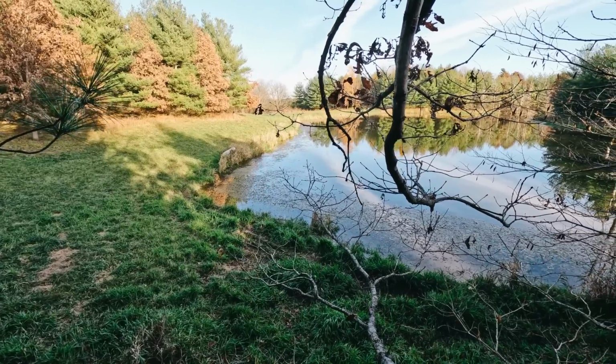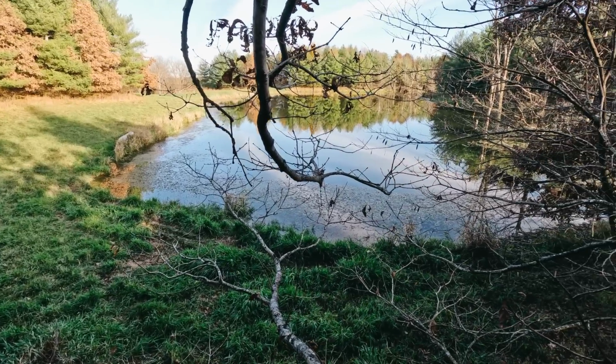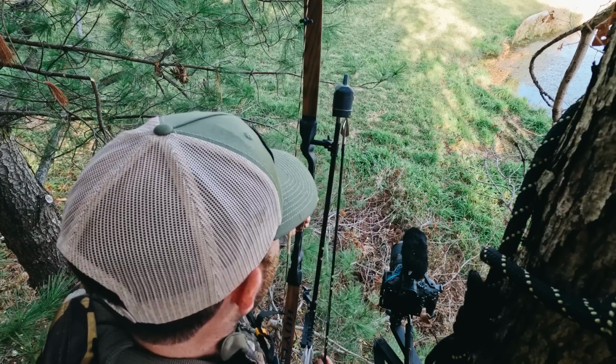I don't use drags very often, but thought it'd be fun, especially back in this spot. Well, I had a nice morning sit earlier and I'm back in the stand now for the afternoon. Moved to a different location. I'm set up on the corner of this pond right here, and I've got my recurve with me, so I'm pretty excited about that. Just really open, even for a doe, to get my first shot on a deer with my recurve.